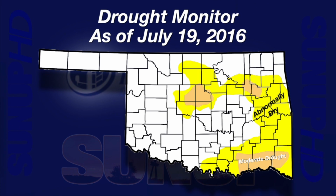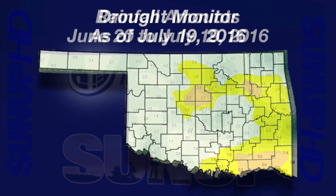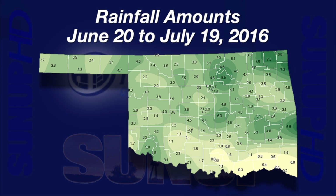Now you might wonder why we have this area of concern down there with all the rain we've had. Well, they haven't had it down there across southeastern Oklahoma. If you look at the observed rainfall map from the Mesonet for the last 30 days, you can see that southeastern corner of the state has had less than an inch of rainfall over that time frame.